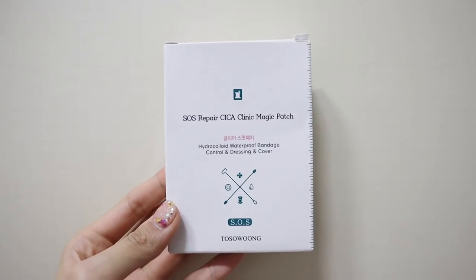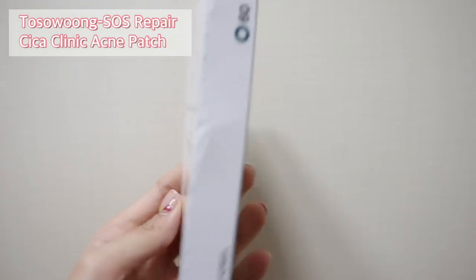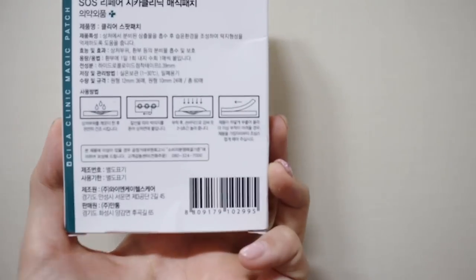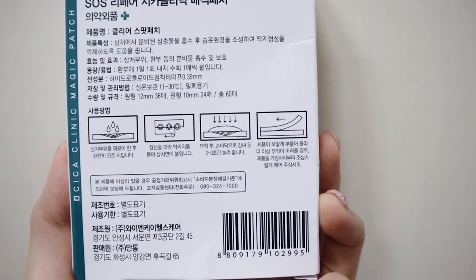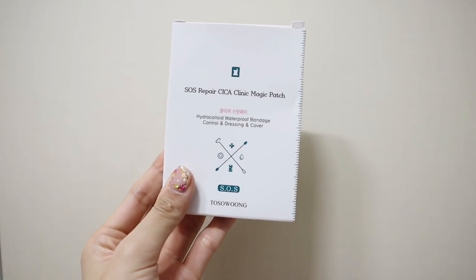Pimple patches are always going to be a must in my skincare routine, and this is the SOS Repair Cica Clinic Magic Patch. So for those of you guys who are in need of a little bit of magic and a little bit of SOS, this one's for you guys. And as you guys can see in the pictures, if you put it on, it is going to be waterproof, and by the next day, your pimple should be calmed down.